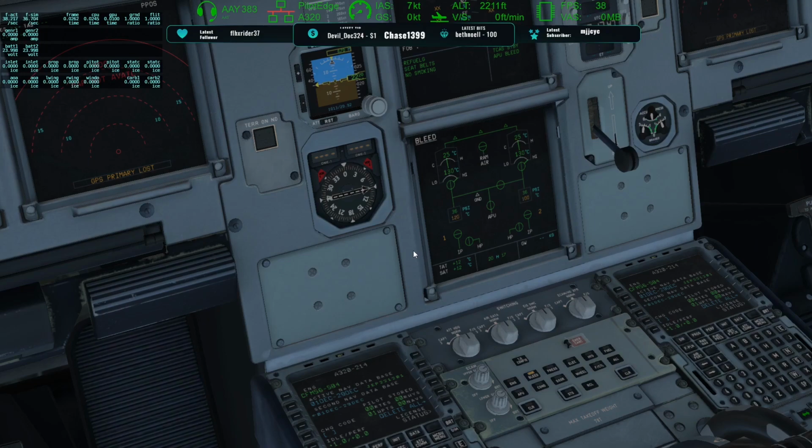Just noticed the weather. Let me see what the weather is, because I don't think my weather injector is accurate. 060 at 3, and my weather injector is showing 230 at 13 to 21 knots, so yeah, that's not gonna work. So we'll just get rid of that.